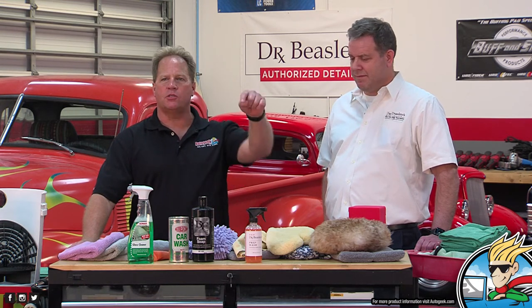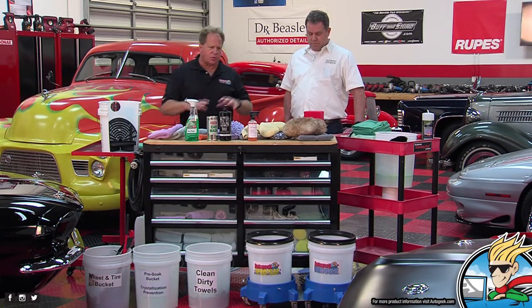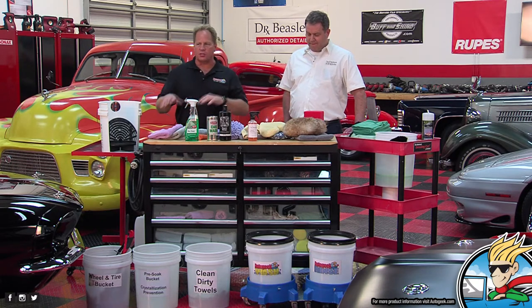Anyway. Okay, so car washing. Then I guess if we just were to start, I want to start here. The two-bucket method. A lot of people talk about using the two-bucket method. Now, the two-bucket method is good for a maintenance wash, in my opinion. I never use the two-bucket method for a prep wash because when I'm doing a prep wash, I'm not trying to be super, super, super careful.